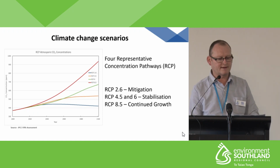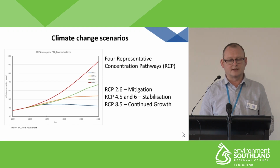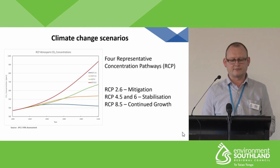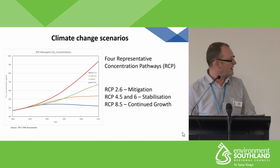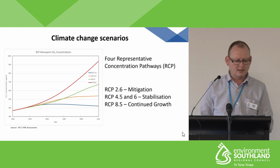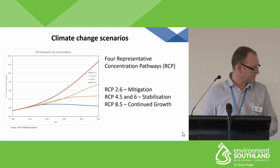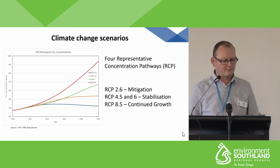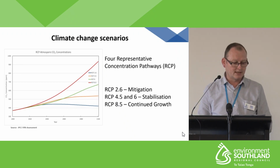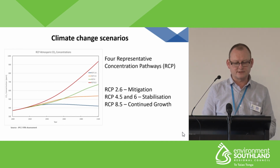So the projections have 4 greenhouse gas trajectories that were adopted for use in climate modelling and research, and these are known as representative concentration pathways. So I'll just refer to these as pathways from this point on. So we have pathway 2.6, which is the blue line. That's a mitigation pathway that requires a removal of some of the present atmospheric CO2. So you can see the levels are slowly dropping off there. Pathway 4.5 and pathway 6 are stabilisation pathways, and then pathway 8.5, this is the worst case scenario. This is very high greenhouse gas concentrations by 2100 and beyond.